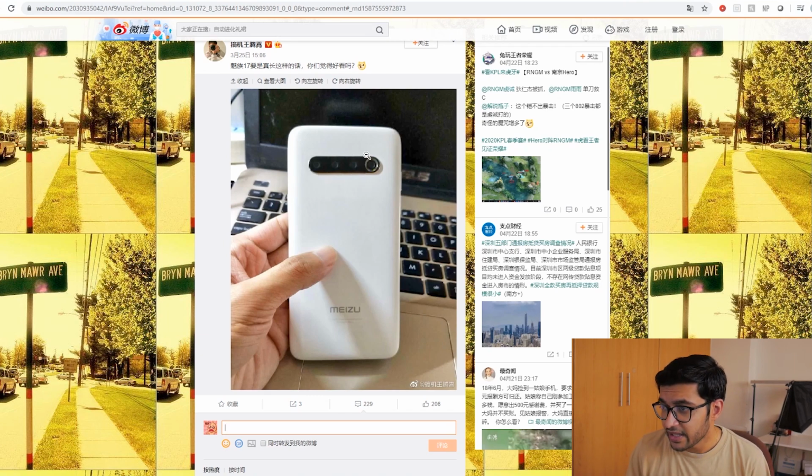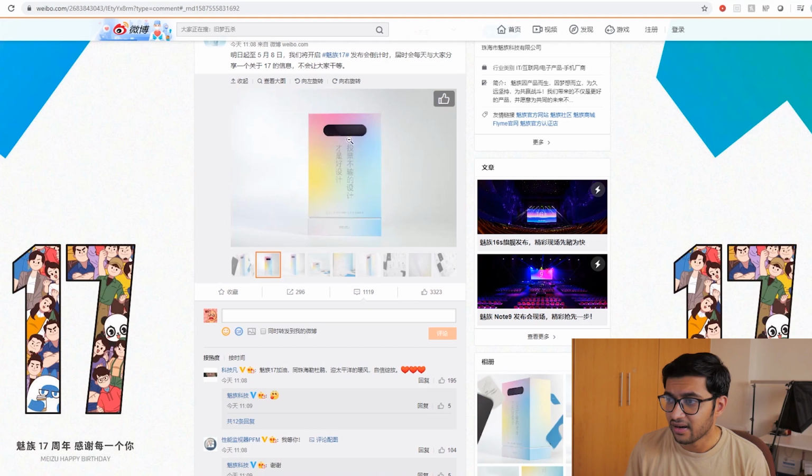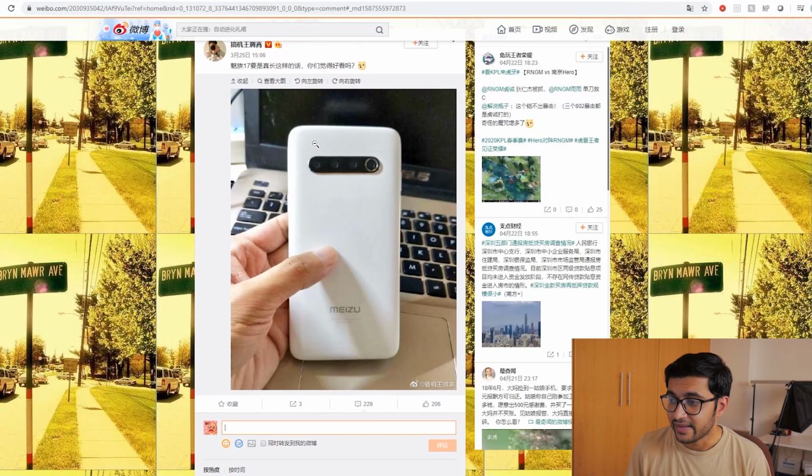And yeah, this looks to be the camera setup, and this goes hand in hand with the fact that this matches the teaser from today. So this black sort of indent or whatever you can call it looks pretty similar to this camera design, so we might expect a phone similar to this in the near future.